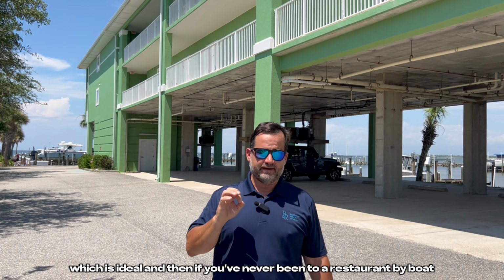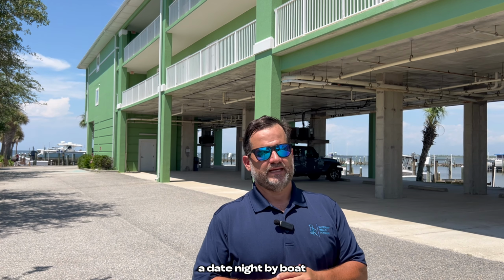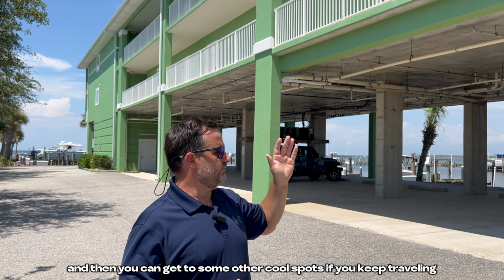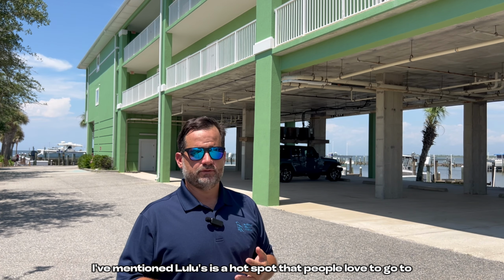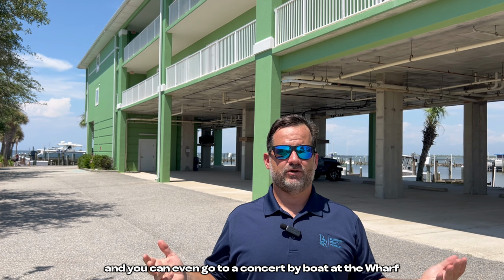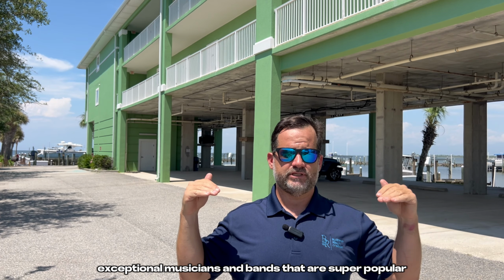And then if you've never been to a restaurant by boat, if you've never taken your special someone on a date night by boat, it is just extra special. And there's some really cool spots that you can get to by boat. And then you can get to some other cool spots if you keep traveling east on Mobile Bay and get into the Intercoastal Canal. I've mentioned Lulu's is a hot spot that people love to go to, but the Wharf is super cool. There's a bunch of great restaurants and shopping, and you can even go to a concert by boat at the Wharf.